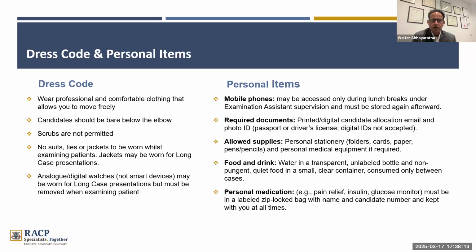The jackets may be worn for long case presentations. And the watch shouldn't be a smartphone, or smart device, I should say. Analog or digital watches are allowed and recommended, obviously, for the clinical examination requirement. Personal items, the mobile phone should only be accessed during lunch breaks under the examination assistant's supervision, and then stored again. So my recommendation is you collect it in the morning, have an area where people can get their phones during the lunch break, and have the examination assistant there during lunch break with the candidate.